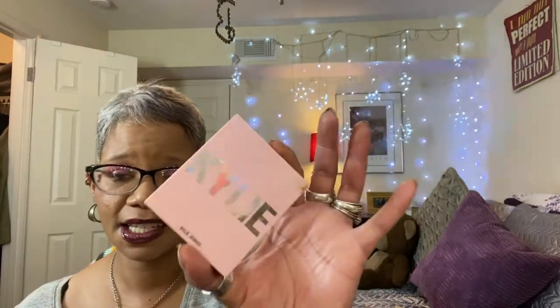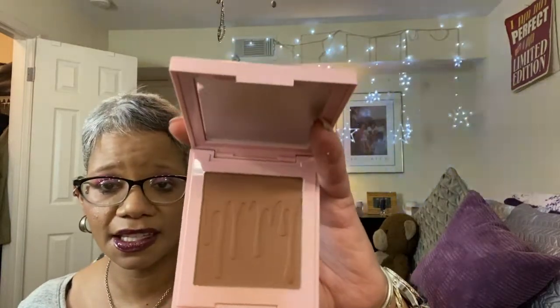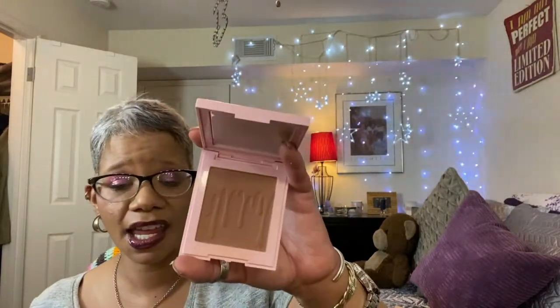Now, one that surprised me was a Kylie Tan Ninja Gorgeous. I have it on right now. I really like this. I have to go through these. I have several of the bronzers and see which one I like the best. But I was really, really surprised at this. It came out really well on my skin. It looks very natural. I really did like this, and so I will be keeping this one.